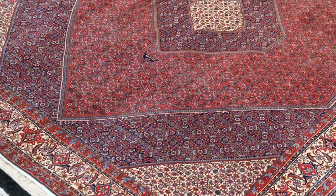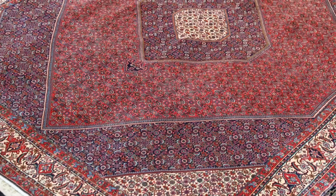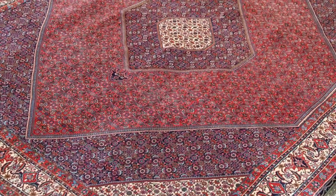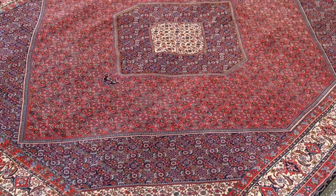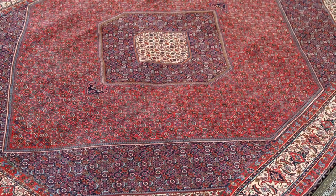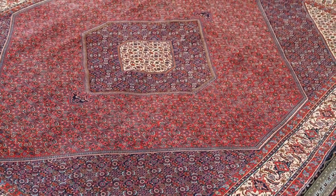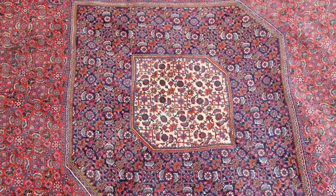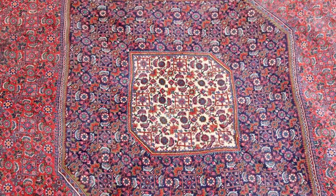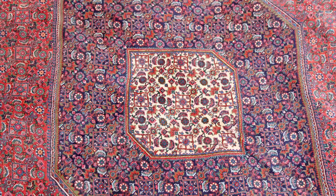Of all the carpets which are woven in Iran, this Bija carpet is probably the hardest wearing of all. It's not necessarily finely woven, but the knots are tightly packed together. It makes it practically indestructible and very suitable for somewhere where there's going to be very heavy traffic. The design is also the mahi fish design.